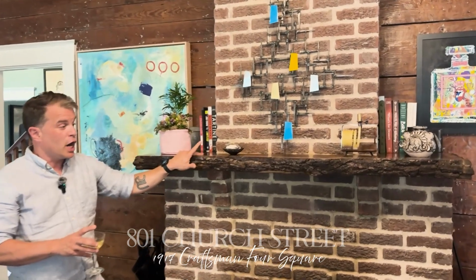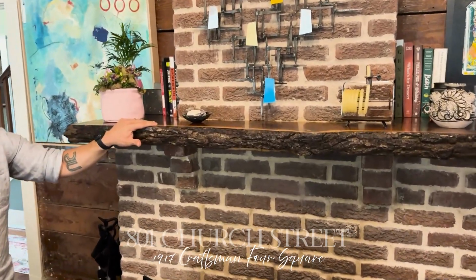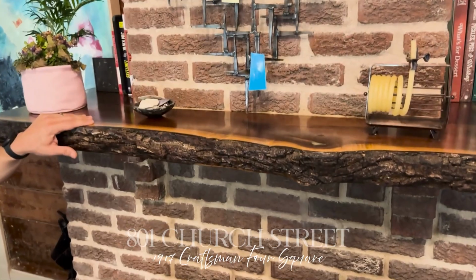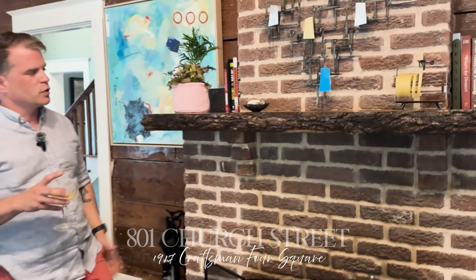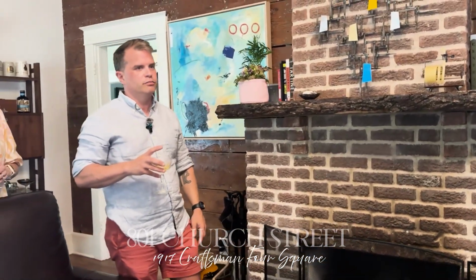And when we were buying the brick at a salvage yard in Dallas, I found this slab of walnut, and I didn't know what I was going to do with it, but I bought it. And I found a carpenter in town who turned it into this mantle, and it's one of the things we really love in this room.